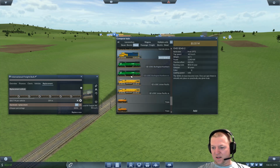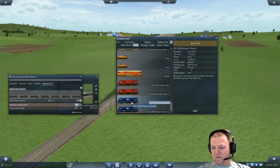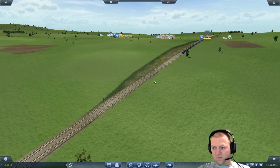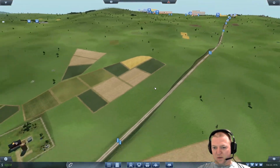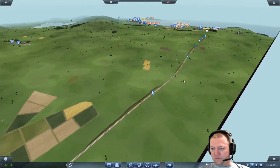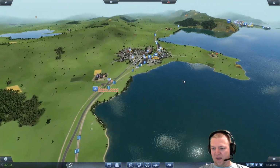105. I think the... Yeah, I might just shove a Missouri Pacific on there. I think. Yeah. Replace that. And then I'm going to replace the 3830s. And I'm going to have to put them into service somewhere else. I just haven't figured out quite where yet. I don't really want to put it on anything that's too heavy.